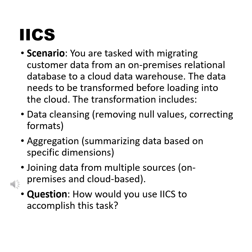IICS question: the scenario is you are tasked with migrating customer data from an on-premises relational database to a cloud data warehouse. The data needs to be transformed before loading into the cloud. The transformation includes data cleansing, that is removing null values and correcting formats. Second, aggregation, summarizing data based on specific dimensions. Third, joining data from multiple sources, that is on-premises and cloud-based. Now the question is, how would you use IICS to accomplish this task?